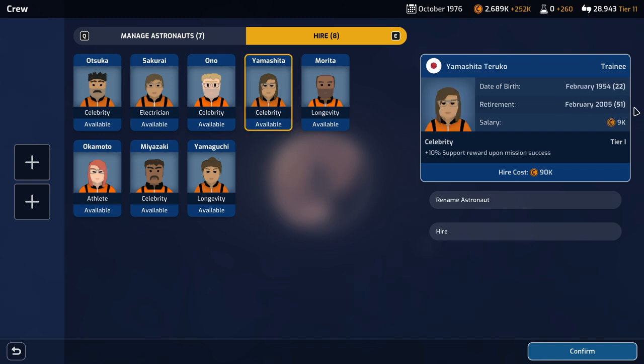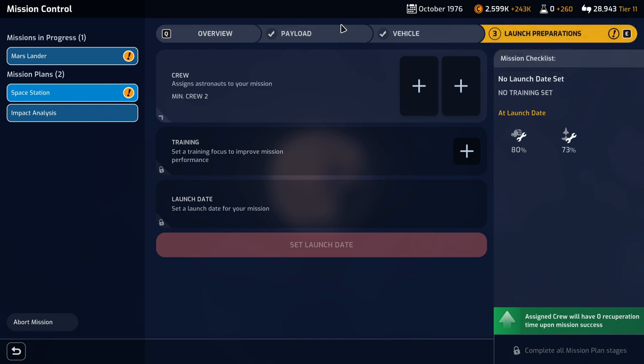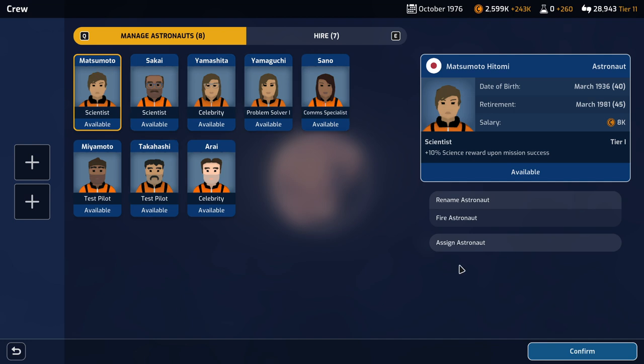She would retire a little bit earlier than the others, I suppose. Okay. We're in 1976 only, though, so... Well, Matsumoto Itomi will retire in 1981, so we better put her to use. Science reward. I don't know if there's much science reward on this mission. Overview. Oh, there's plenty of science. Okay, well, let's get the science reward then.